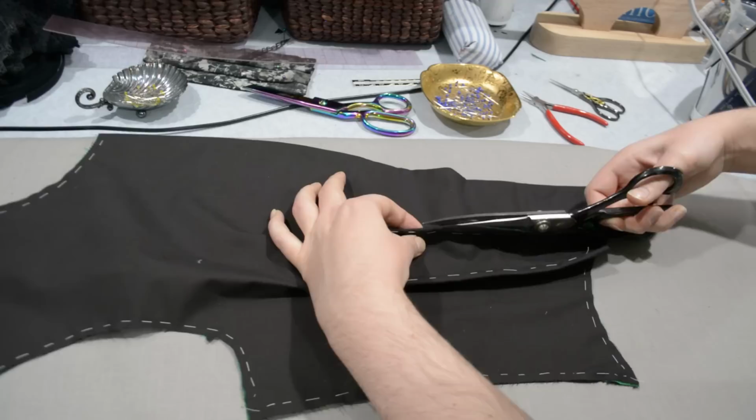And after my darts are sewn, I can take them over here to the ironing board, and I'm going to cut up the dart fullness here and cut these open so that I can press them out flat.